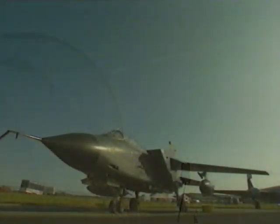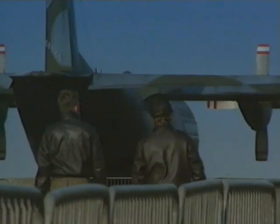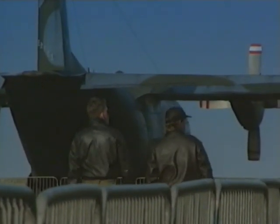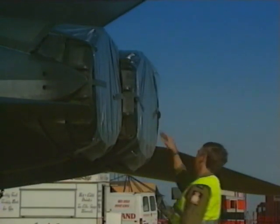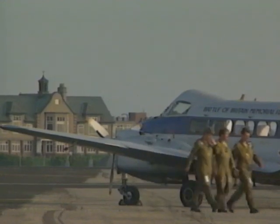Soon they will come to life once more and shatter the peaceful quiet of the morning. Fighters, bombers, trainers and helicopters from around the world wait silently, the calm before the storm. In the midst of all this effort, it's easy to forget that to the majority of the pilots here, display flying is not a profession, but a hobby.